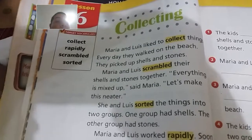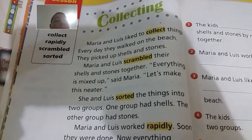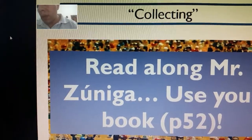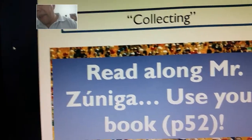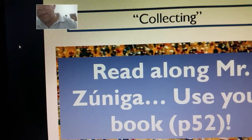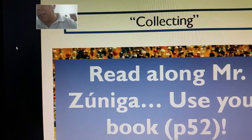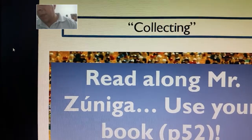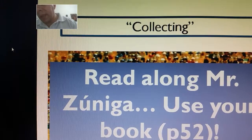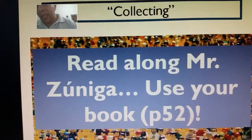Let's go. Maria and Luis like to collect things. Every day they walked on the beach. They picked up shells and stones. Maria and Luis scrambled their shells and stones together. Everything is mixed up, said Maria. Let's make this neater. She and Luis sorted the things into 2 groups. One group had shells, the other group had stones. Maria and Luis worked rapidly. Soon they were done. Now everything looked neat.